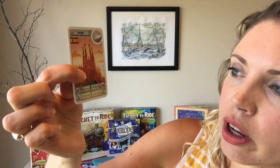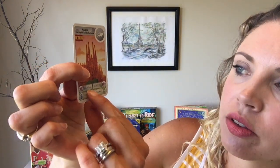The only category we used was just the square mileage of the country, so just the size of it, right? So you just would put, you know, Spain, is it bigger or smaller than France? And if you put it in the right spot, then you get rid of your card, and you're just trying to get rid of your card. So that was super fun.